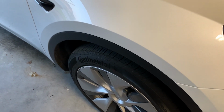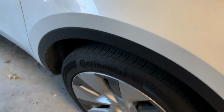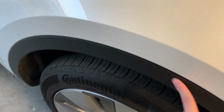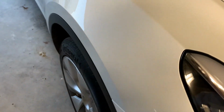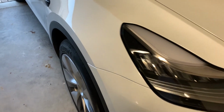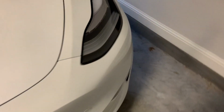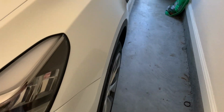One issue that plagued a lot of early production Model Ys was that the wheel arch trim piece here was not actually flush with the rest of the body, but that's not a problem on mine. It looks like they've addressed that issue. So my wheel arch trim pieces sit very flush without any problems.